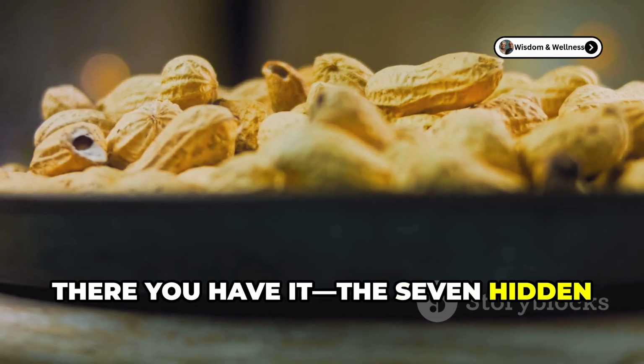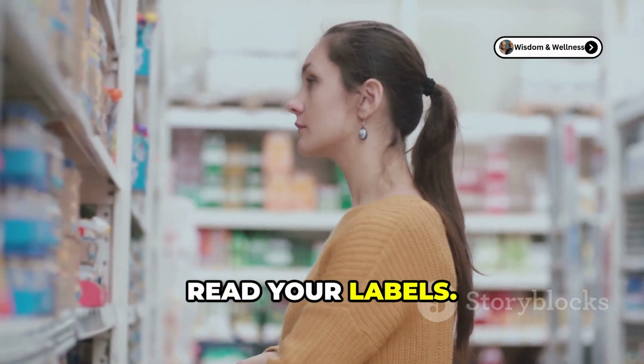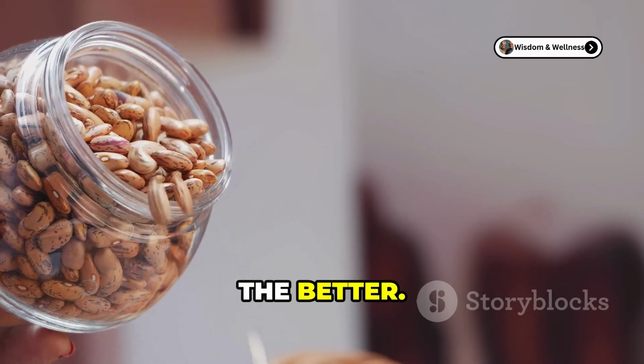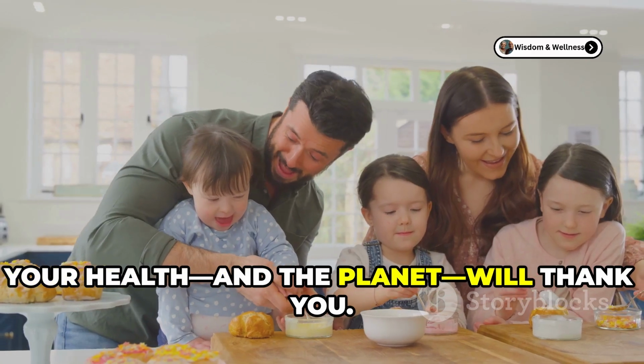There you have it, the 7 hidden ingredients in your peanut butter. Now you know how to spot the junk and choose better. Read your labels. The shorter and simpler, the better. The best peanut butter? Just peanuts, maybe a little salt. Your health and the planet will thank you.